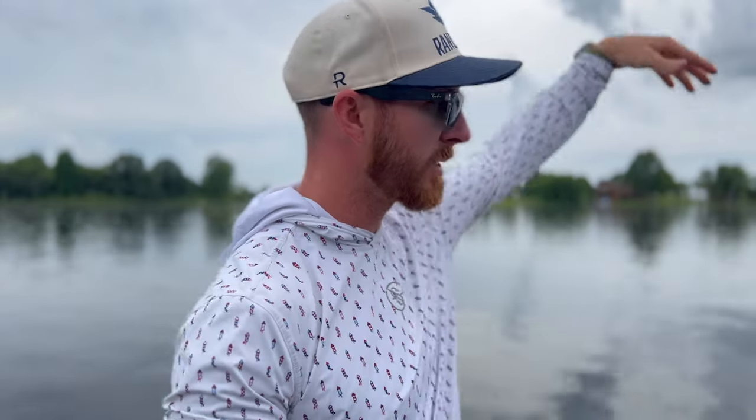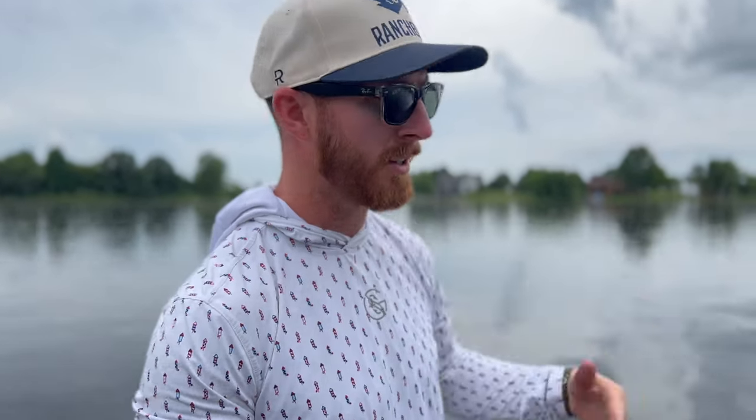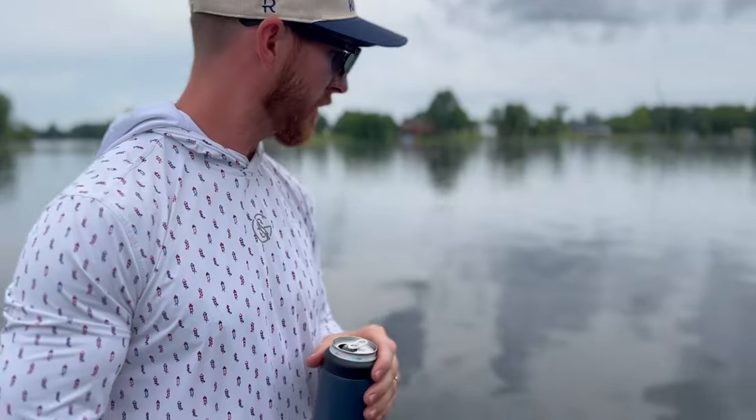They liked it, I guess, when the sun was up high, water's warm, and they can just, I mean, the clarity has gone downhill quickly. It's like you can hardly see through this shit.